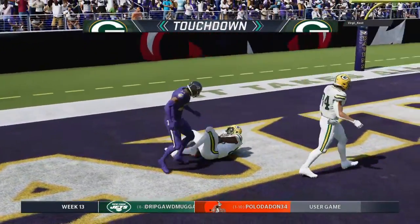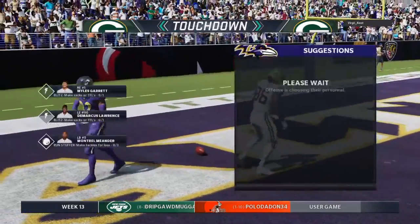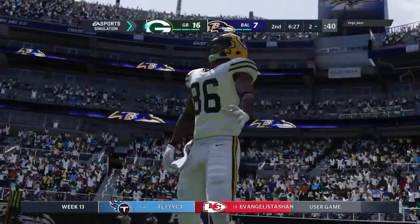What are you doing? From 3 yards. Lord, I was guarding inside, bro.